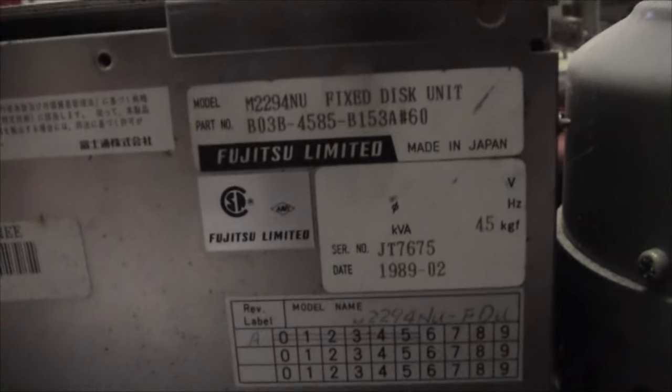Now the drive itself, well, this is the back of it. That's its control thing. And as you can see, there's the model. It's a Fujitsu M2294NU. Built in 1989, so it's actually younger than the mainframe, this part. I don't know if that applies to the rest or whether this is replacement or what.